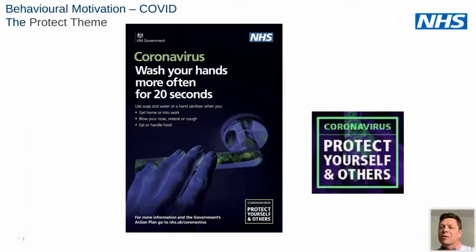So Protect Yourself and Others essentially created in people the sense of, right, hang on a minute, so I can pat myself on the back by being selfish and protecting myself, because by protecting myself, I'm also protecting others. So that was the thinking behind it, and just an example of two motivators together in one case, one to change.